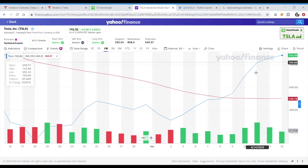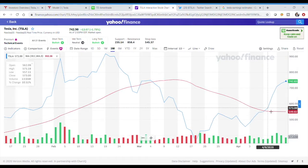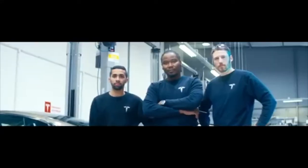And that is because of all the weakness that we saw in the stock back at 361 on March 18th. And wow, we are more than double from that point. Wow, that is such a big gain. So yeah, that's the moving average. Let's go to 3 months, and we are still above the 3-month moving average. So that's really good. That is a very bullish indicator. Let's keep going. We're at a very critical point now with financial results and Q&A coming out on April 29th.